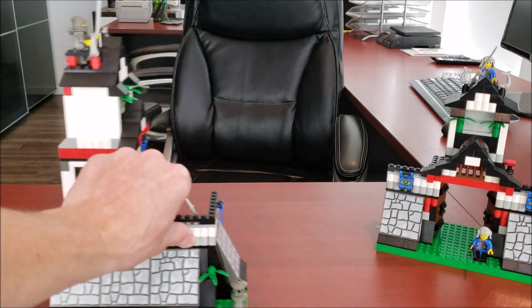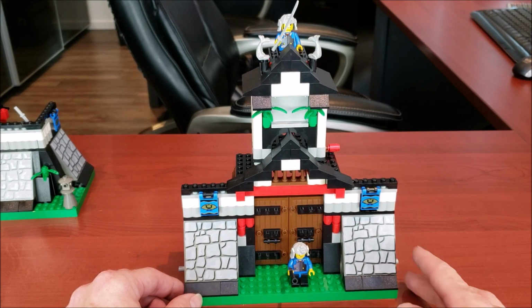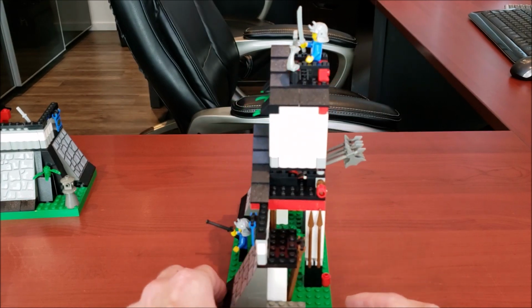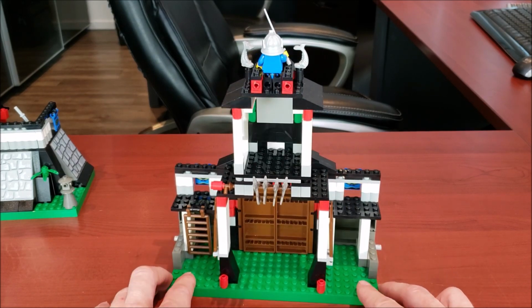Now let's take a look at the middle tower. Here we have the main tower, basically the center of the castle. So I'll give you guys a 360 view of this. Really nice design. Really do like it. As you can see, this thing's armored right up to the teeth. There's spears on both ends.